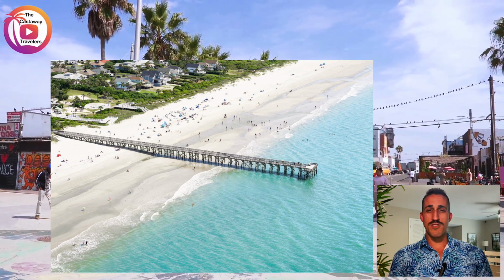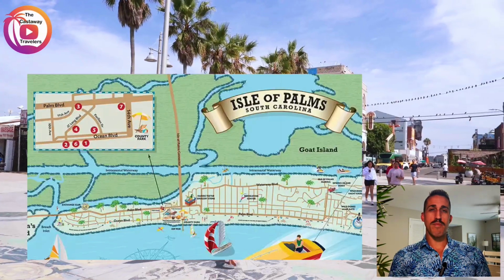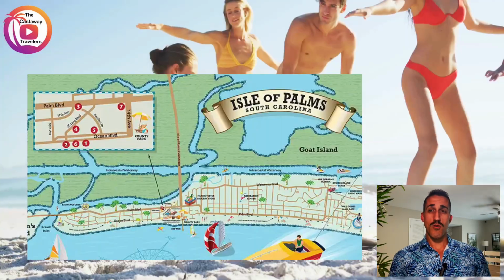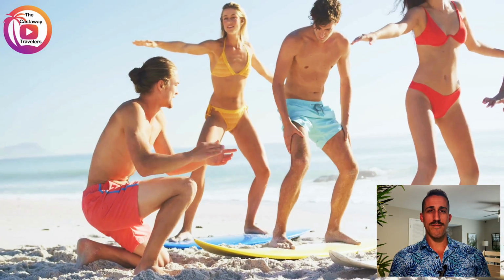And a parking tip that I do have for this Isle of Palms area is to use the Isle of Palms County Park Lot, which will be cheaper, and it's about $10 during the weekday with $15 prices on the weekend. Or park for free along 3rd to 9th Avenue if you tend to get there early enough.